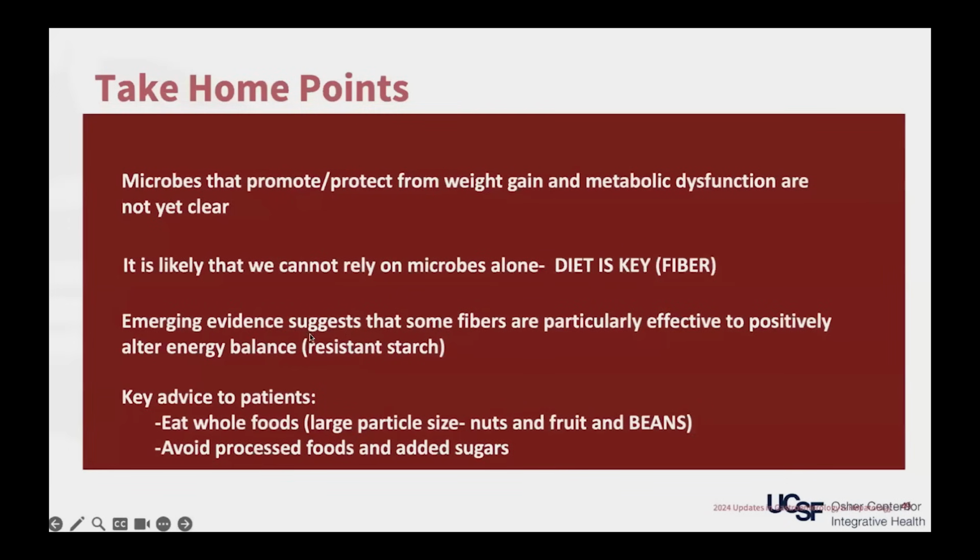So it's likely that you need the right bugs and the right diet, but it appears that in most people, the right diet really can be key. Emerging evidence suggests that some fibers are particularly effective to positively alter energy balance. Resistant starch is emerging as a really potent one.